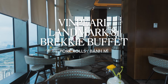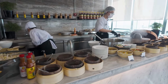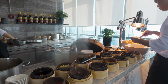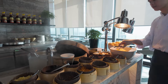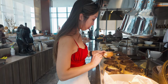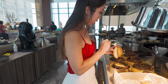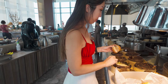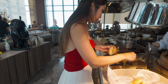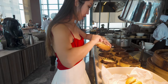This might be a bit of a blasphemous inclusion, but have you ever been given the reins to put whatever you want in a banh mi at an all-star Asian buffet? Consider this a trigger warning for those who like the food authentic and untouched by my grubby fingers or my grubby mind. We stayed at Vin Pearl, which I'm excited to share more of with you next week, and they had a really good variety of Asian food at their buffet breakfast.